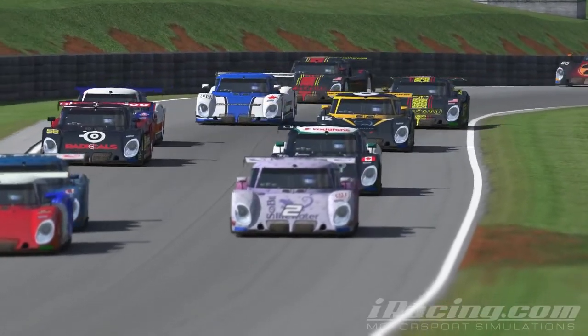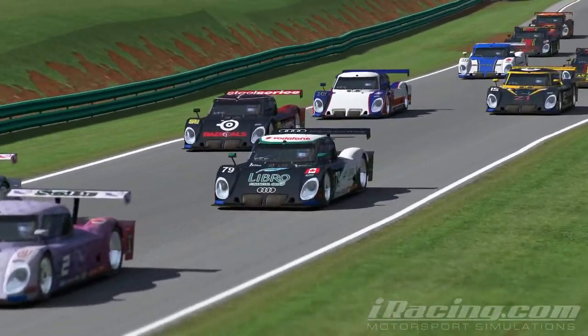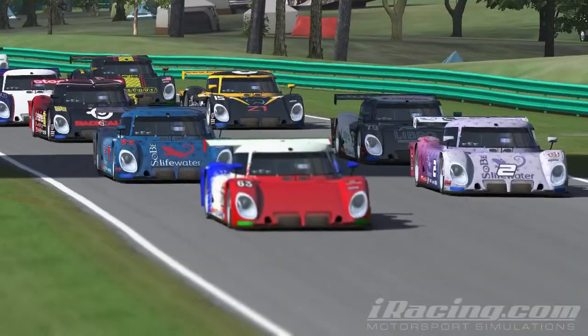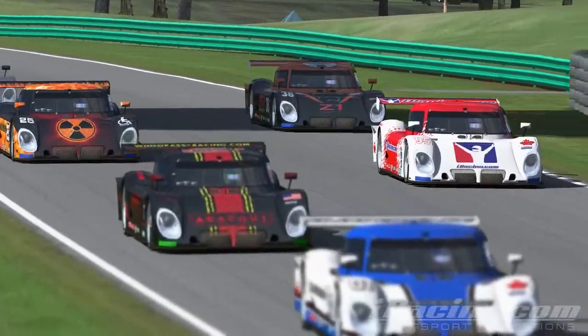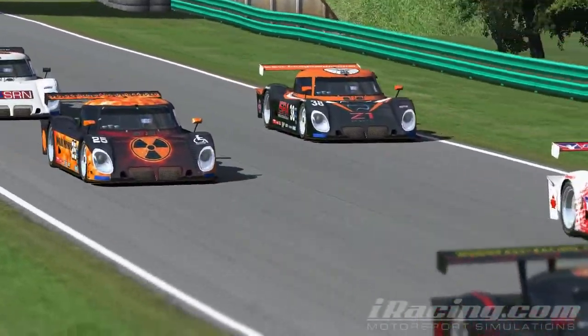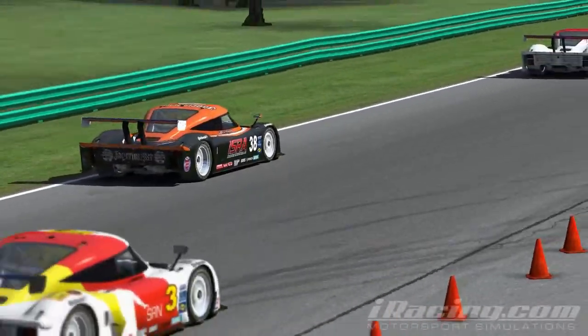Alright, we see the Daytona prototypes sort of jostling there through some turns, even on the pace lap. That's a particularly tight corner there that they were trying to work their way through. It's a very, very narrow track, as you can see here. Not a lot of space for these Daytona prototypes to even go too wide on the pace lap.